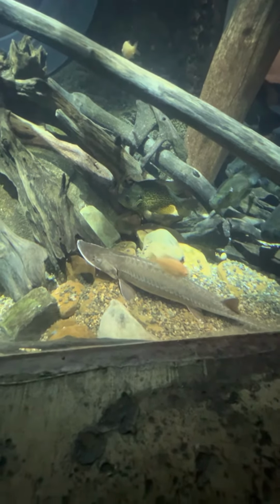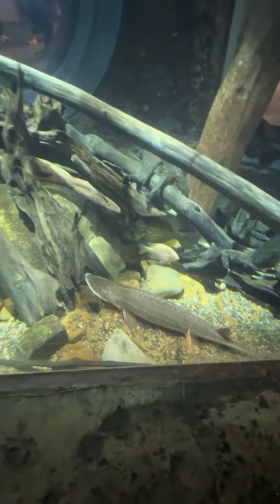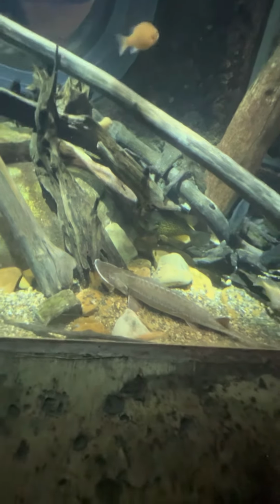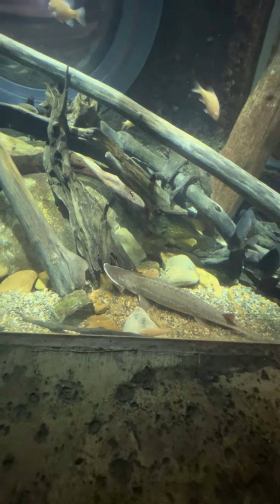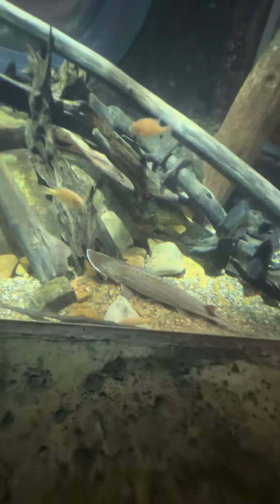Yeah, they do. Pallid sturgeon are native to the Missouri and Mississippi River, but it has been extirpated from almost all of the Missouri River. But although saving this fish from extinction has had modest success. One of them just jumped out of the water. Like, I saw a splash.